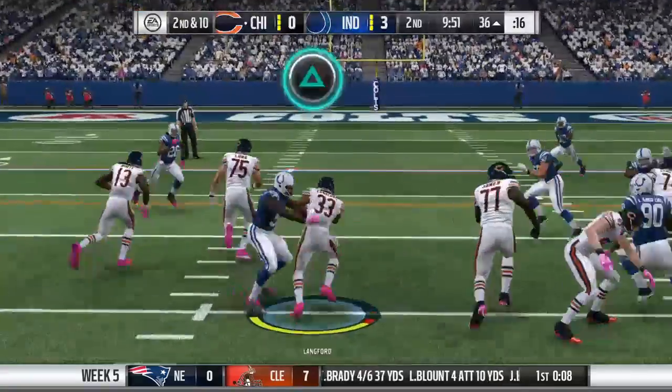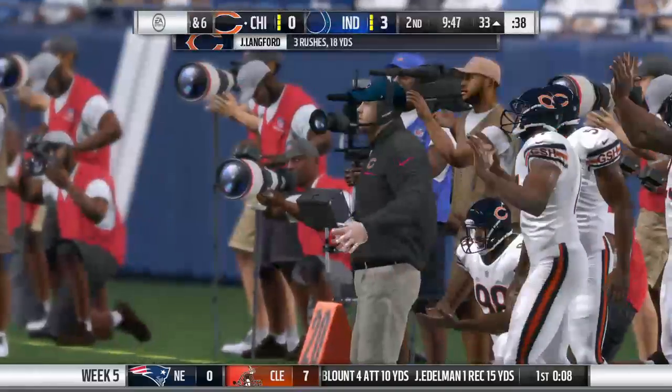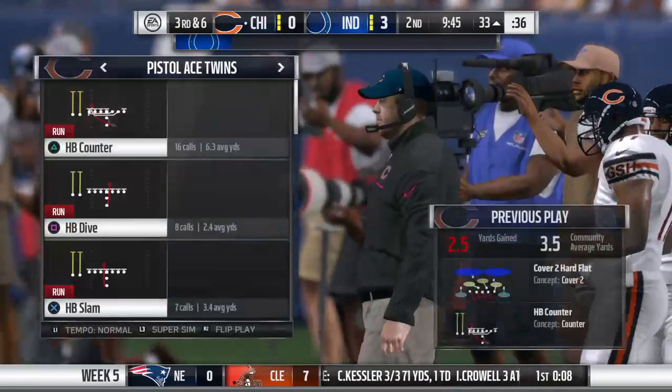On second down, Langford. And a short gain down to about the 33. Give him 4 on the ground there. They're now left with 3rd and 6.